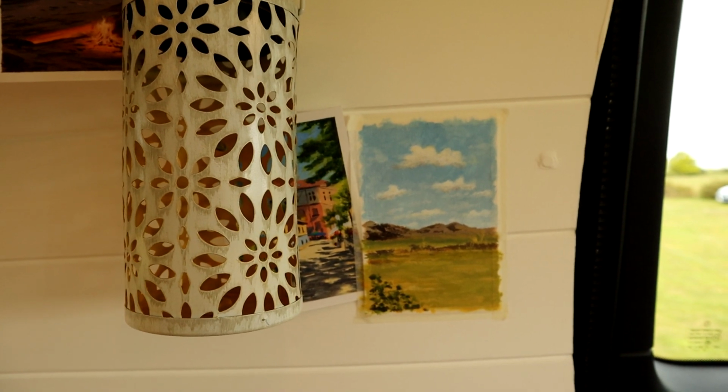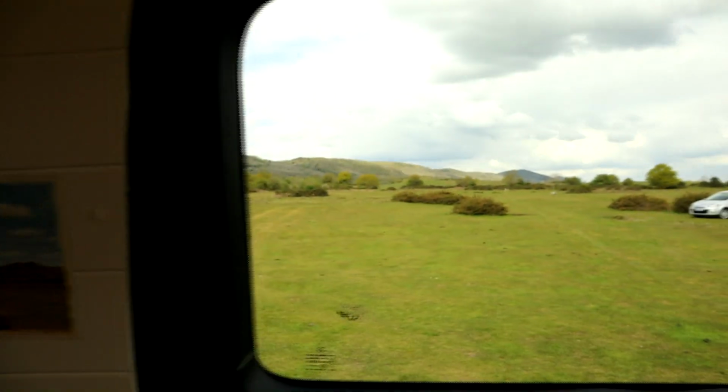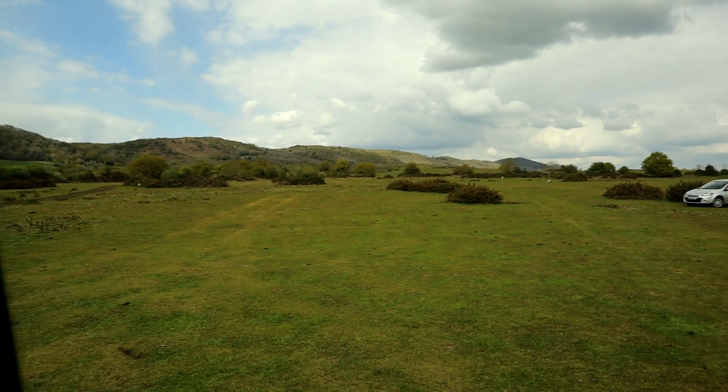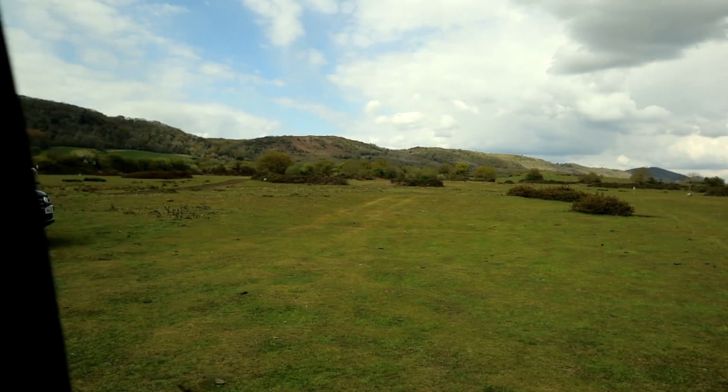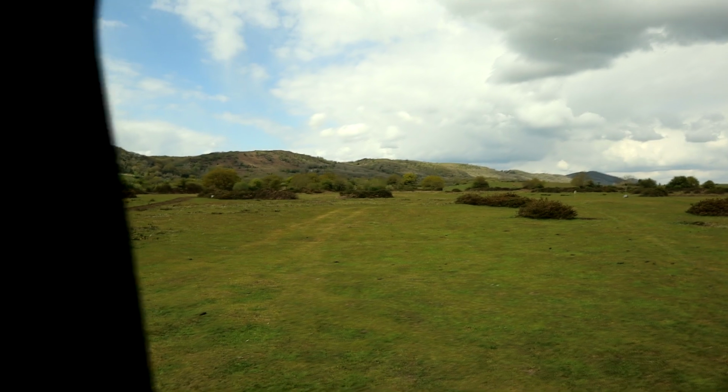And this is a painting I actually did in the van. It's never left the van, and it's of this viewpoint literally outside, and this is where we are. Absolutely beautiful. Gorgeous place in the Shires.